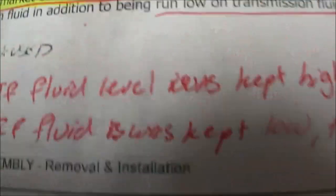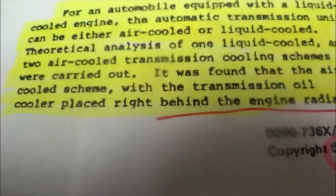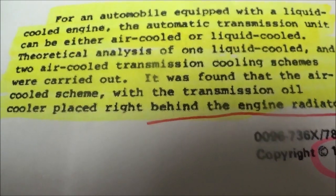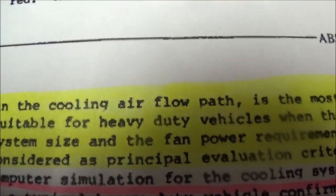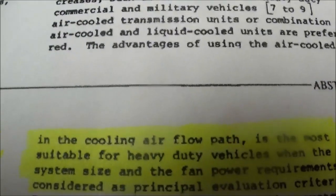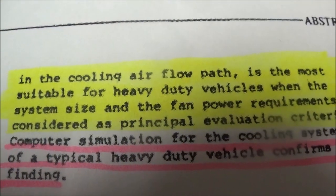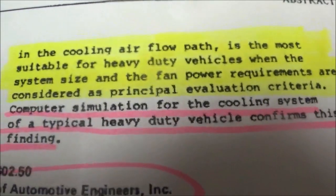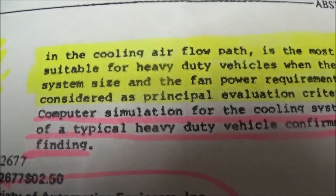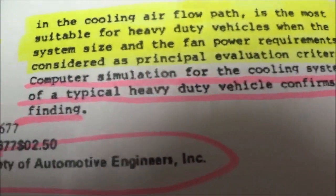Okay, now what did they say? They said that we installed the aftermarket cooler behind the radiator. So here it says it was found that the air-cooled scheme with the transmission oil cooler placed right behind the engine radiator in the cooling airflow path. Well, it was placed behind the radiator. We placed it behind the radiator right in front of the fan, in the air cooling path. It is the most suitable for heavy-duty vehicles, with the system size and the fan power requirements considered as principal evaluation criteria. Computer simulation for the cooling system of a typical heavy-duty vehicle confirms this finding.